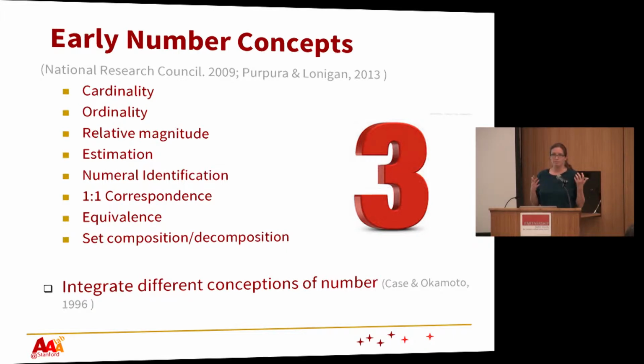We and other theorists think that it's important to integrate these different conceptions of number. And to this end, we developed a research project that had 3 primary goals. The first was to develop and evaluate a tool to help children construct strong number sense. To this end, we made an iPad app called Critter Corral, which focuses on early number concepts and specifically on integrating different ways of thinking about number and different representations of number.